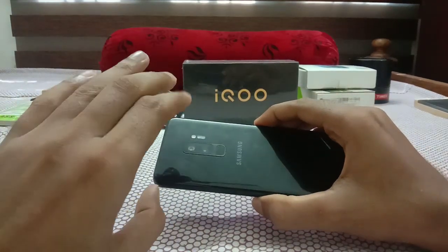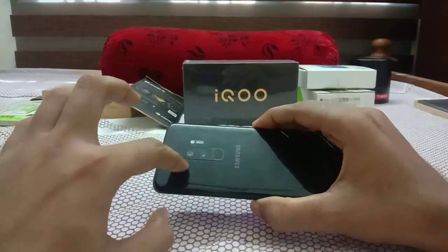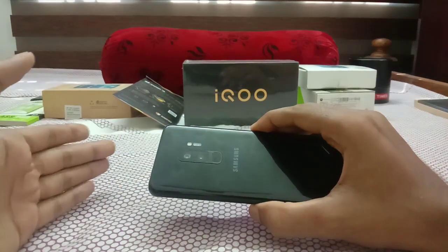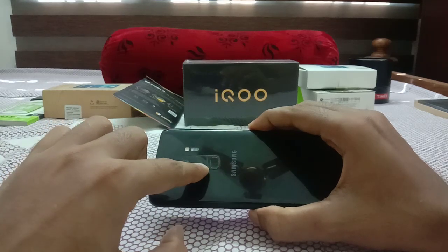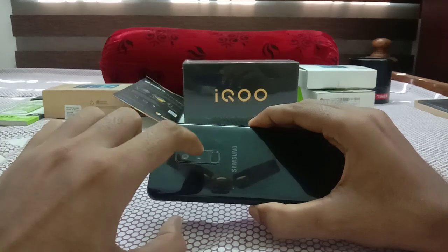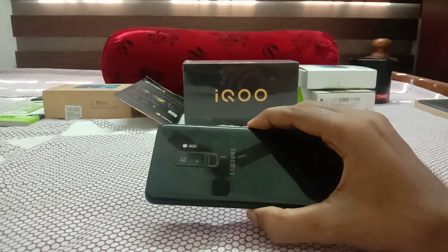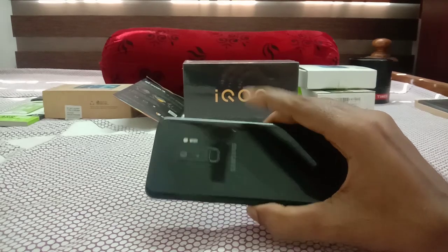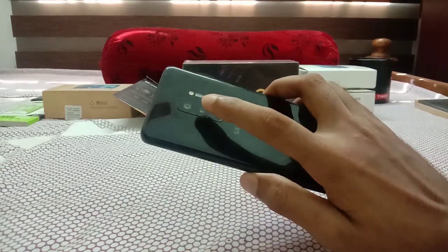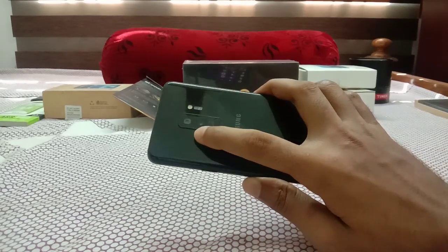I will tell you the benefit of having 2 cameras: one camera is for normal regular shots, and the secondary camera is used for depth focusing. You get super awesome live focus photos, and you can get DSLR-like background blurred portrait mode shots. You also get 2x optical zoom, which is great. The S9 can also do it with the help of software, but this dedicated camera is here for 2x optical zoom, and it can go up to 10x digitally.